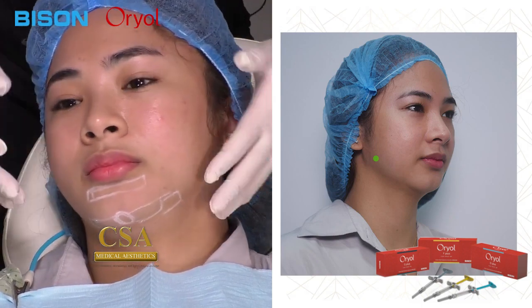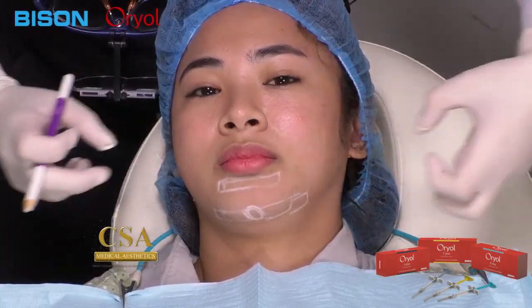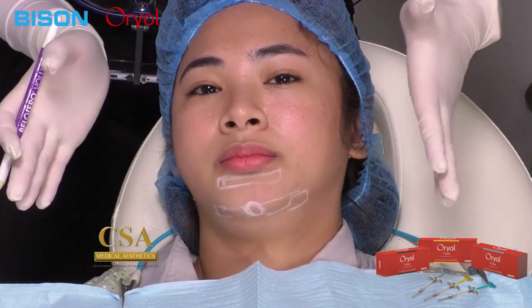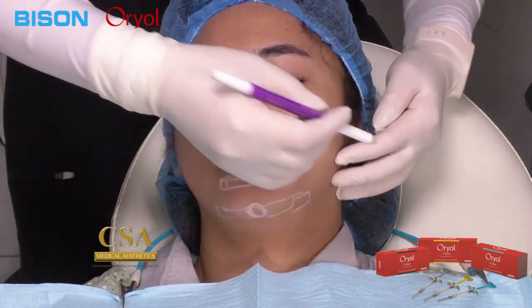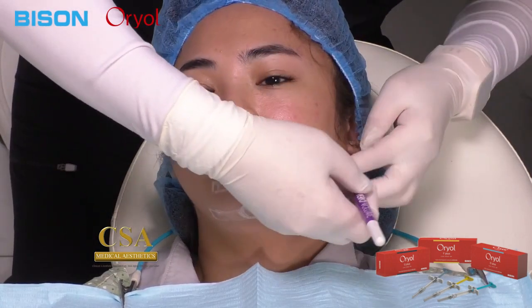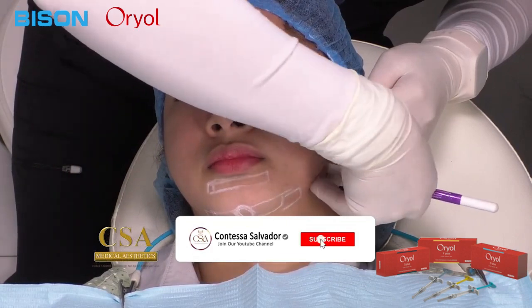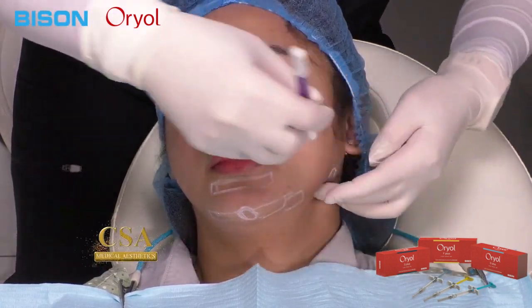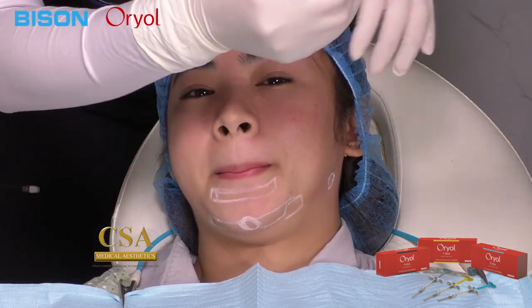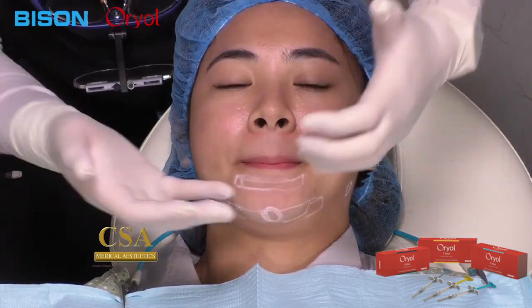Okay, so because we don't want the widening of the so-called bigonial width, we want a face narrower. We just wanted to give that good jawline or a so-called well-defined jawline for women. Okay, so it's a different treatment for men, a different treatment for women. We wanted to make the treatment appropriate for our female client. Okay, so that's the landmark.